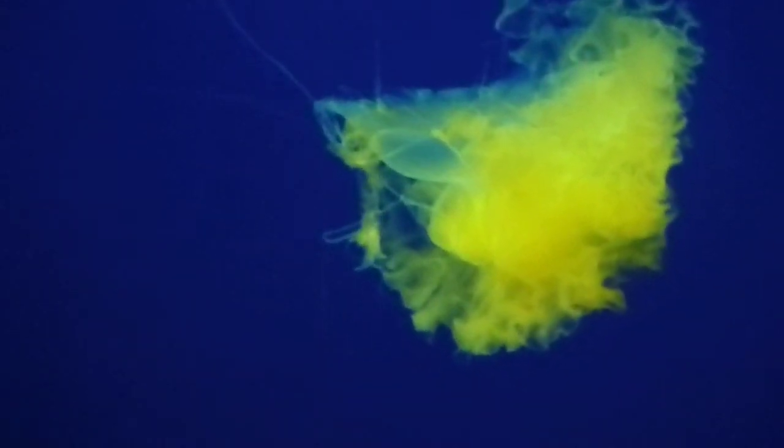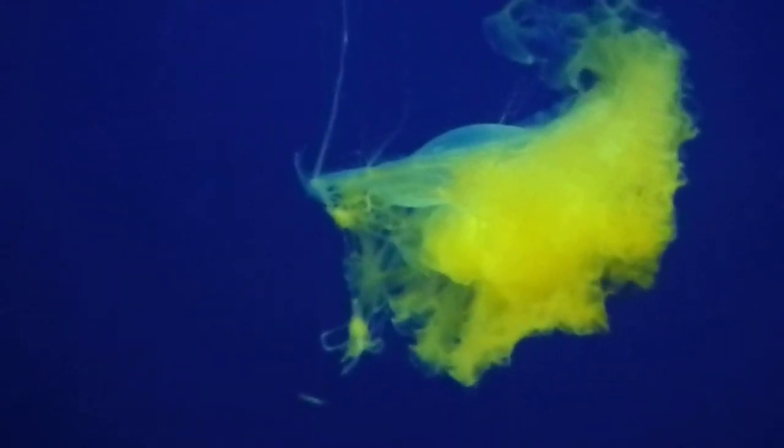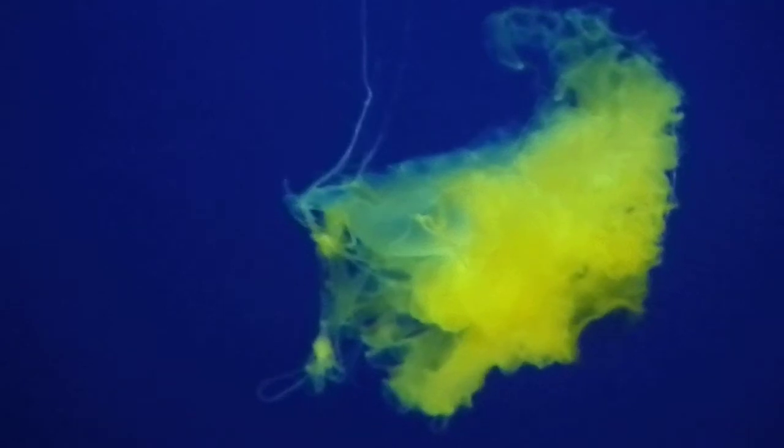The blue background is created by an opaque sheet of colored acrylic. A neon tube placed behind it casts light in a fairly even way. The strong color contrast between blue and yellow was created by two spotlights placed off screen on opposite sides of the tank.